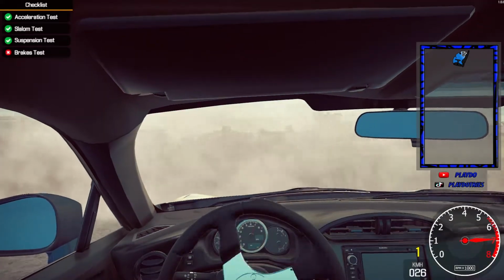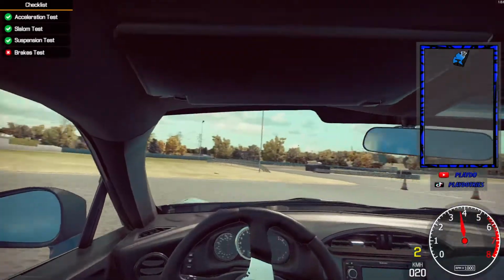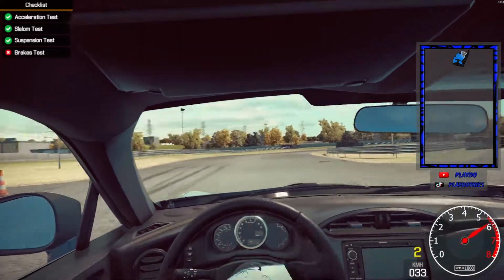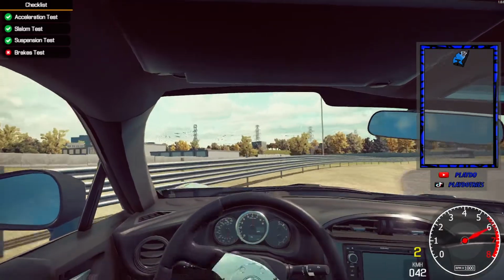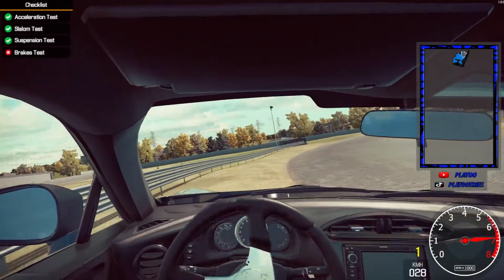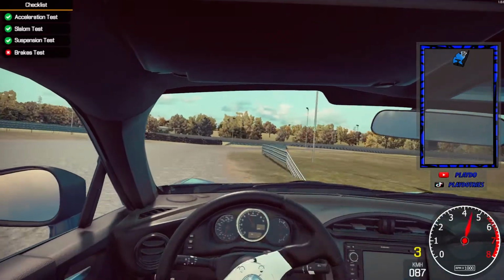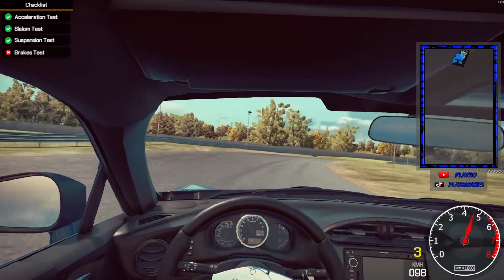Nice. Lots of smoke in this game. Far out. I can't even see where the hell I'm going. This thing smokes it. Oh! Straight into the wall. I've for sure broken all the body parts on this car. That's why you just sell it, you never test it.